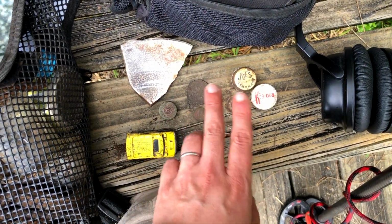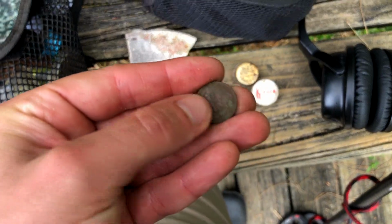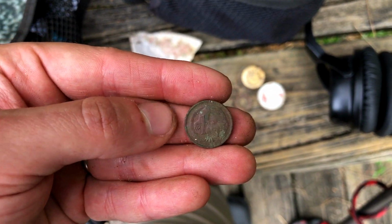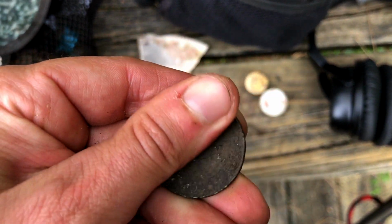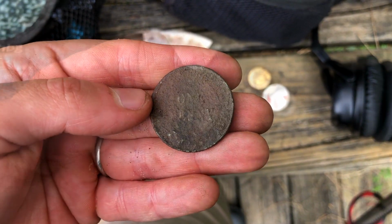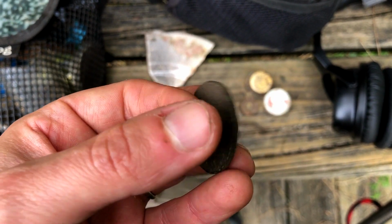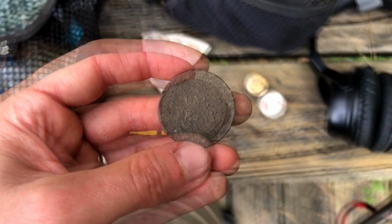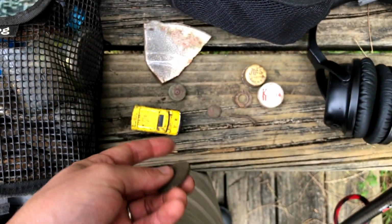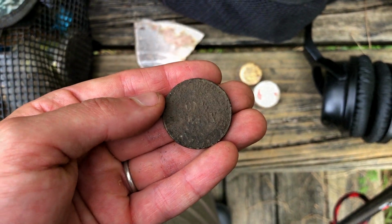Last but not least, only 2 coins today, so that was it. The first one was just a little old 1-cent piece, and then finally, probably find of the day here, is my old Commonwealth of Australia style 1 penny. It does have King George V on the back, so it is one of the older ones, probably mid-1930s or earlier. Any old coin's a good coin. Well, any coin is a good coin, but as you know, I love my oldies.